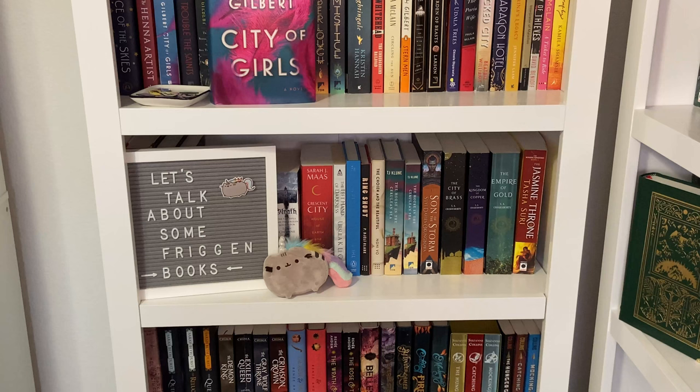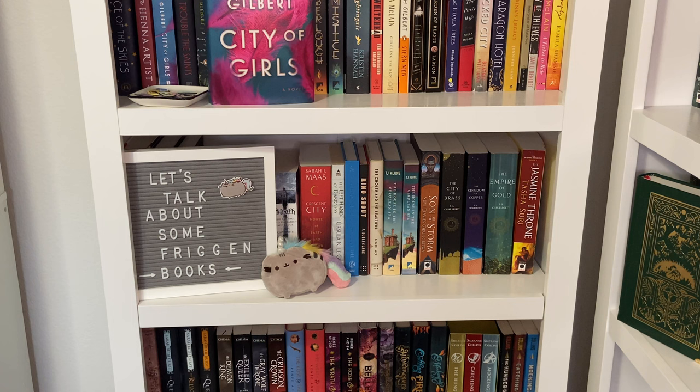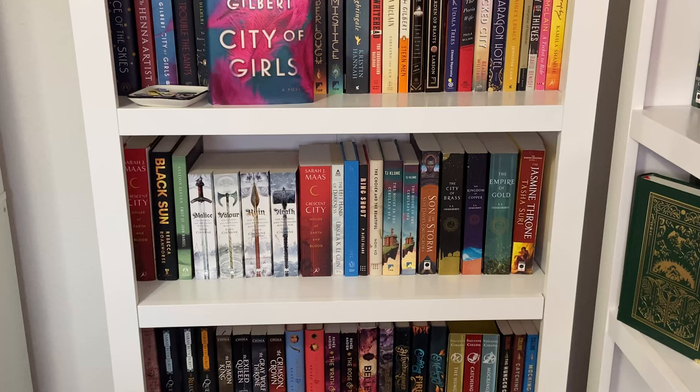And then below this, we have one of the shelves that can be seen when I'm recording almost in its entirety, and this is just some favorites in adult fantasy. Let me move my little sign. So there we go.